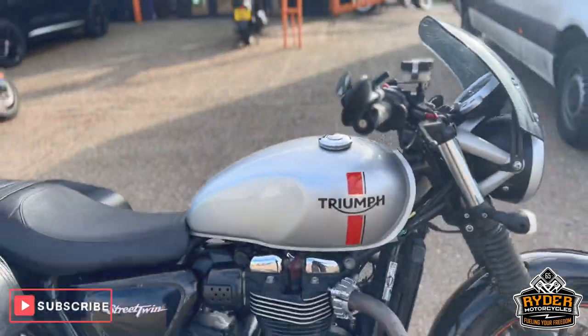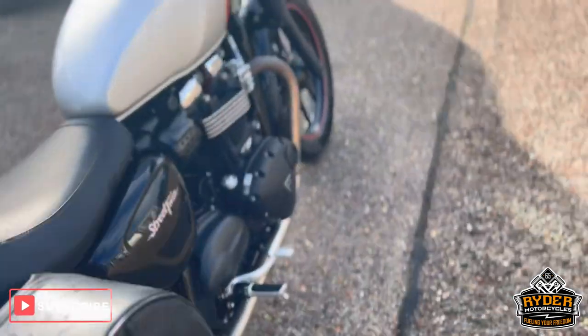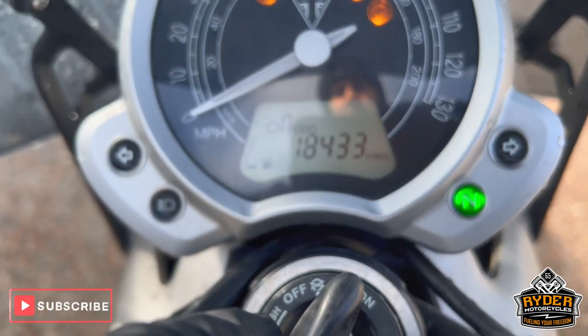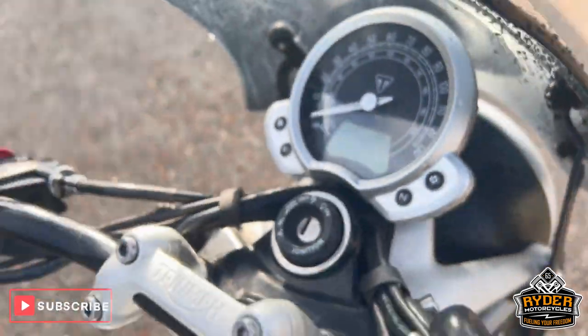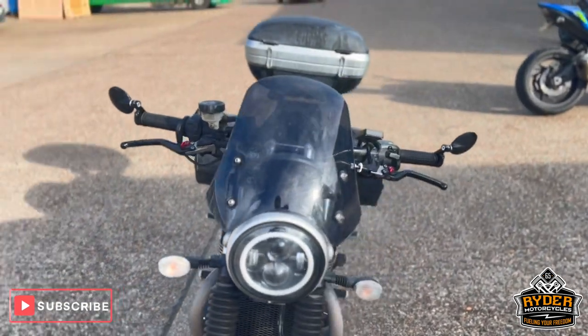Just arrived in stock. This is a Triumph Street Twin. It's a 66 plate. The mileage is 18,433. Bike's yet to have a full valet. Just a quick walk around video just to show you the bike.